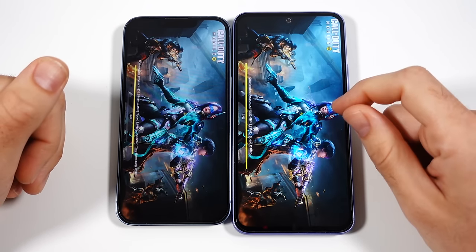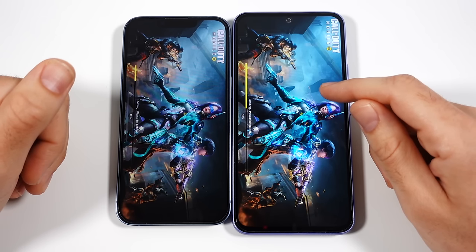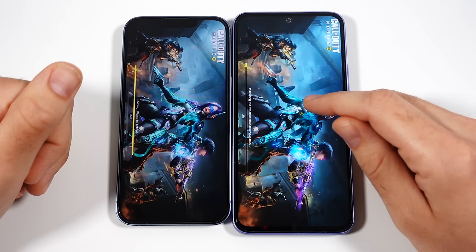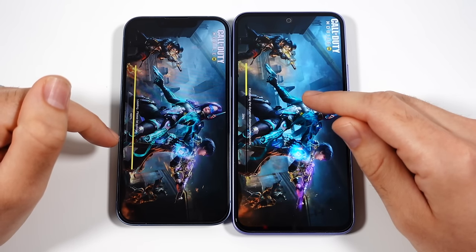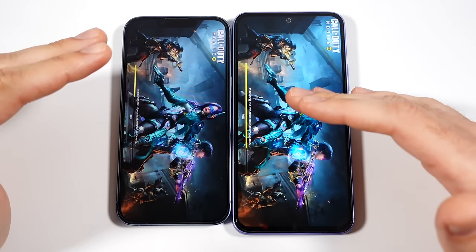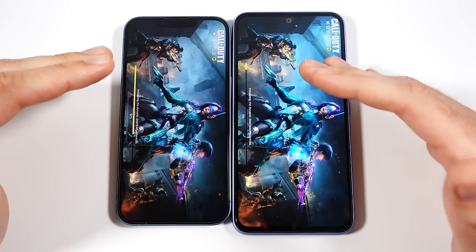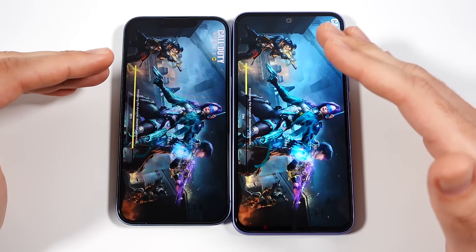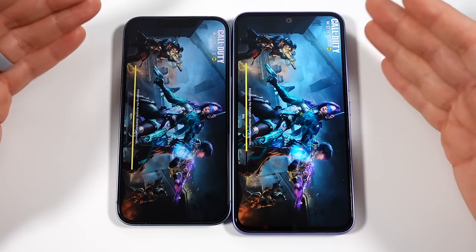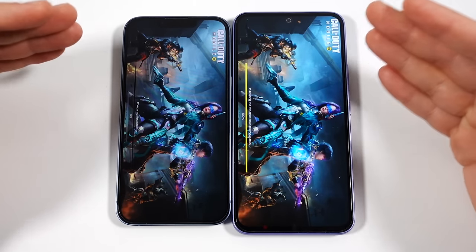Looks like they're both downloading resources here for Call of Duty. Looks like the iPhone is behind here. Let's see which one gets there first. See, it was loading this already on the Samsung. But yeah, the iPhone definitely gets a lot of games first sometimes because developers tend to prefer the platform that they're going to make more revenue on. But at the same time, bigger titles like Call of Duty Mobile will definitely come to both.